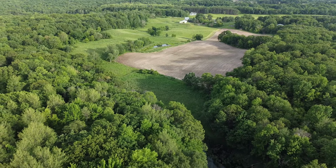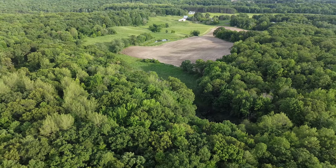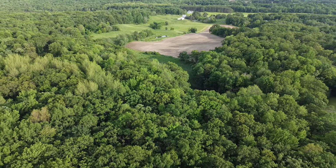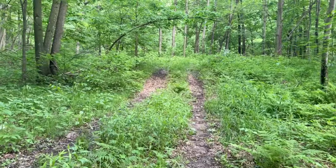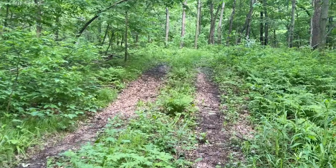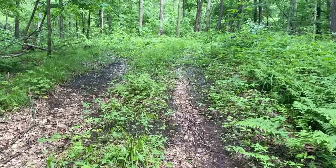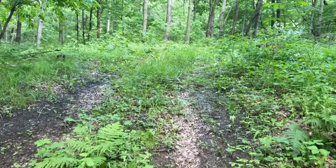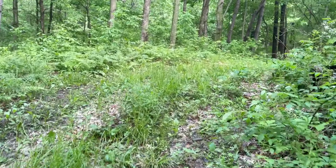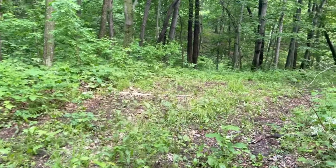So Anna and I are working our way through, just kind of randomly walking through this property, but there's a great trail system in here. This was probably made when they did the logging. This type of work adds a lot of value to the property because this is probably $2,000 a day to do. And I've said this many times, if you spend $5,000 on trails, a couple days' work, you'll get $10,000 to $15,000, maybe $20,000 even, back on the sale. It always pays off. So it's a great investment to have this trail system put in here.